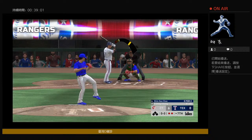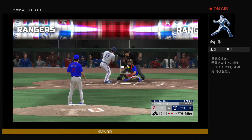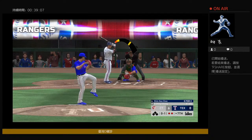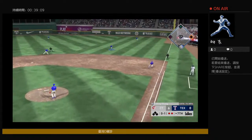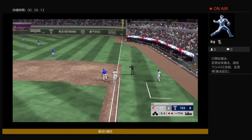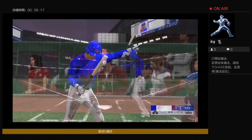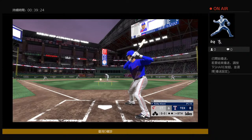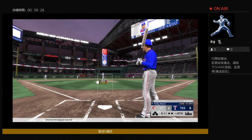Ready with the first pitch. Here it comes. Shin-Soo Choo is at the plate here as he quickly finds himself down a strike. It's 0-1. On the ground to the right side. He's got it. And that will conclude matters here in the 7th. At the plate, Wang. He's 2 for 4 in the ballgame. First pitch of the at-bat. And it's the outside corner. It's strike 1.